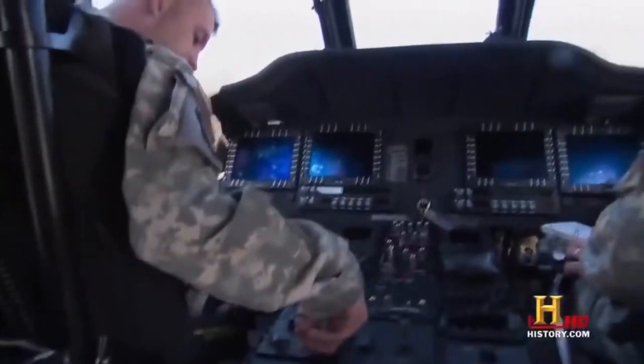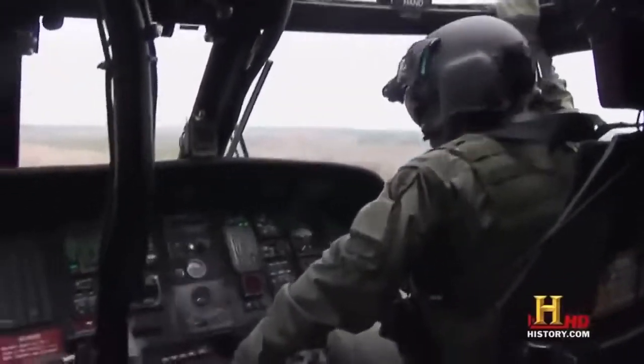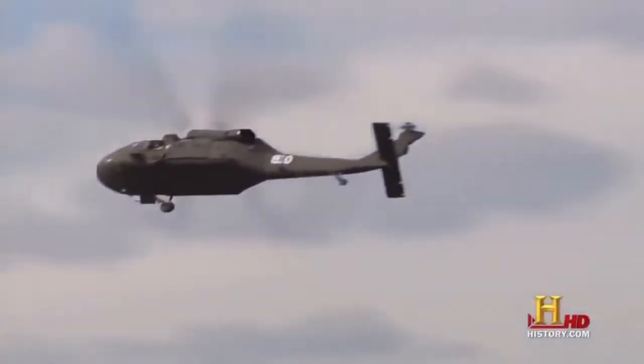Number 1 and number 2 battery utility bus circuit breakers are in. The Black Hawk helicopter crew includes 2 pilots. To fly it, the pilots must use both hands and feet. The helicopter's superior maneuverability comes with complexity.